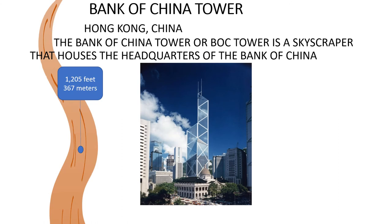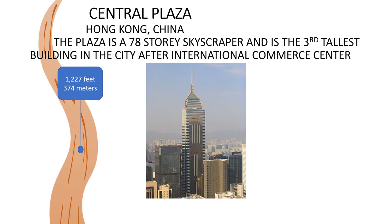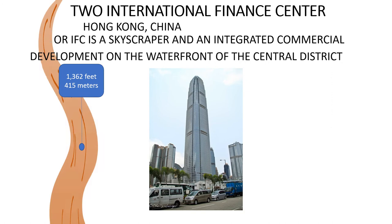Fernsehturm Berlin, also called the Berliner Fernsehturm, is Berlin's television tower in the central part of the city. Central Plaza. The plaza is a 78-story skyscraper and is the third tallest building in the city after the International Commerce Center. The International Finance Center, or IFC, is a skyscraper and integrated commercial development on the waterfront of the Central District.